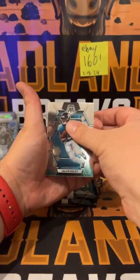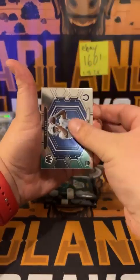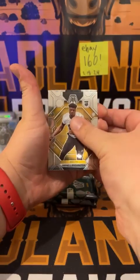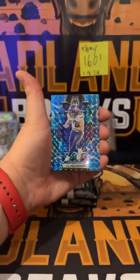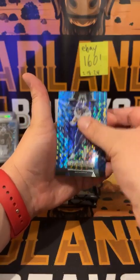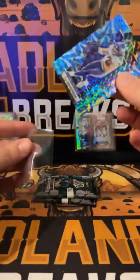Okay, there's Jerry Jeudy, Calvin Ridley. There's Josh Downs, your NFL debut, Josh Downs base receiver card there. There's a Darnell Washington. Not a rookie silver behind him in the mosaic, but there's Drake London for Atlanta. Then behind him, you got a T-Hawk in a Vikings uniform this time. Vikings are going to get this T.J. Hockenson. And then there's Stefon Diggs, the Buffalo Bills' epic performers. Insert card there.